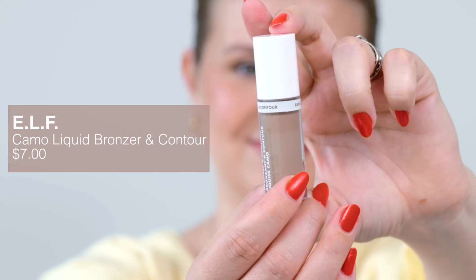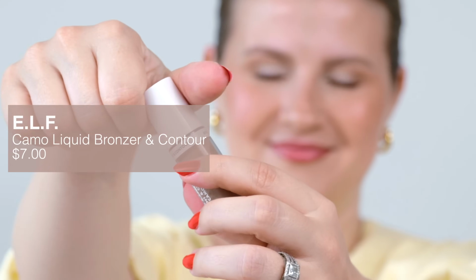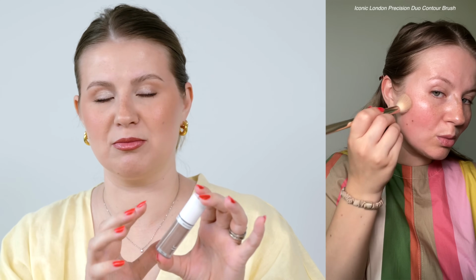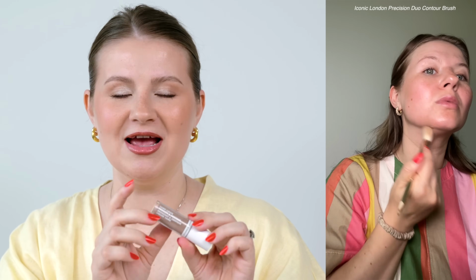e.l.f. Liquid Contour and Bronzer, beautiful, beautiful formula. It's really fluid, it blends like a dream. Even if you have it sitting there for a little bit, it will still blend out. I like using this underneath my base makeup, so think concealer or foundation. I just think it provides the most beautiful, natural dimension to my skin, especially this shade right here, Color Fair.